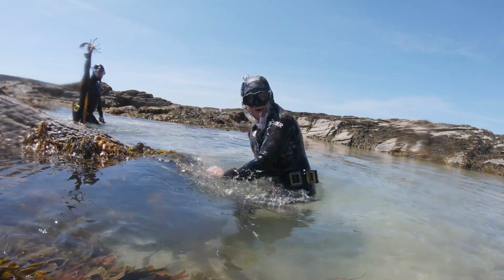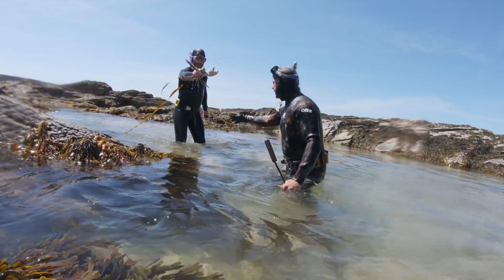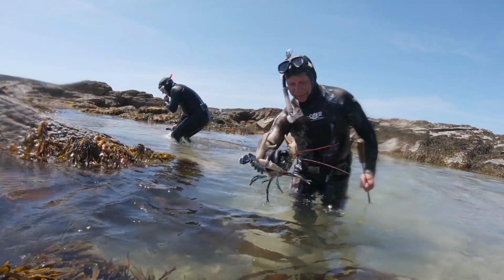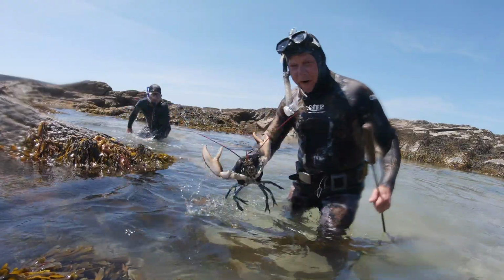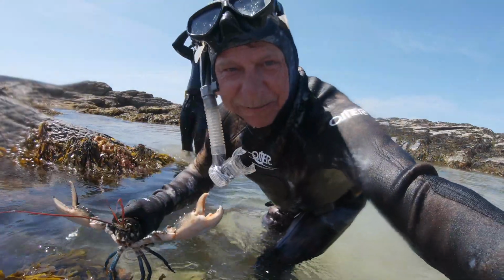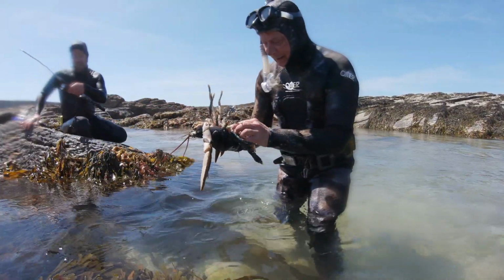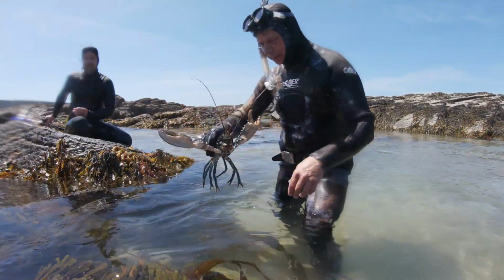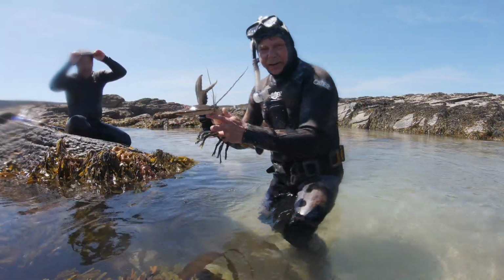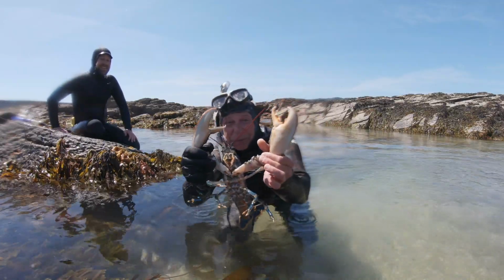Got it. Look at this. Teamwork. Nice one. Woohoo! That's what we're talking about. Oh, sweet. I just poked him out towards Charlie, and Charlie picked him up the other end. And look at that. This is a male lobster. Well within limit. That is what we were looking for.